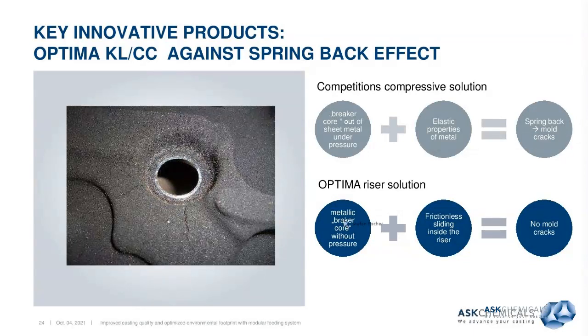As our metallic breaker core is without any pressure and frictionless inside the riser, there are no forces coming onto this metal tube, and as there are no forces, there is no elastic deformation, and so we cannot have any mold cracks by using this riser family.